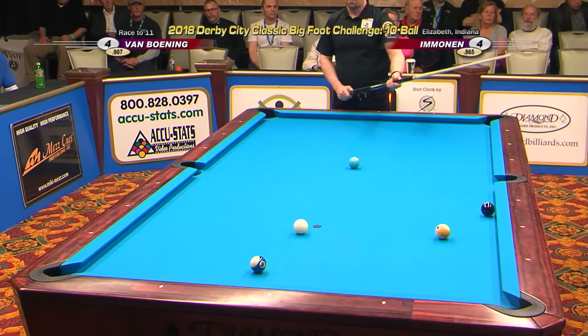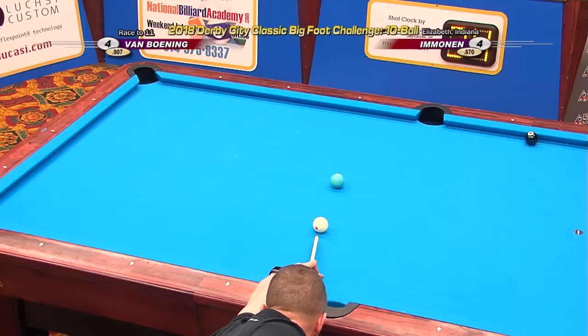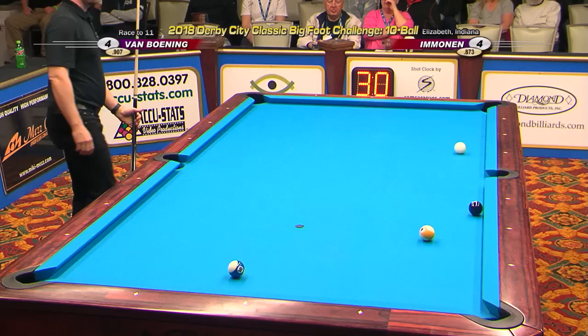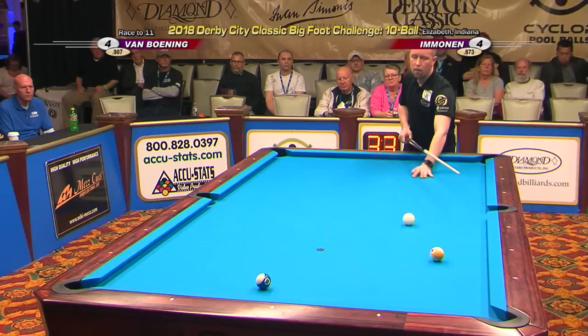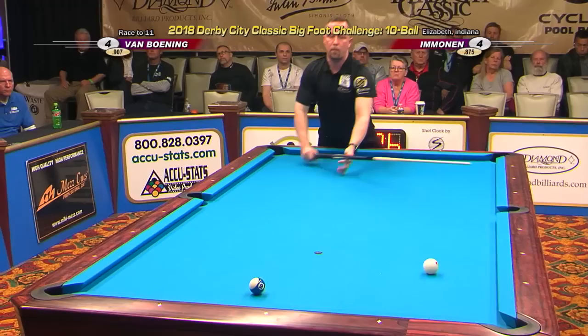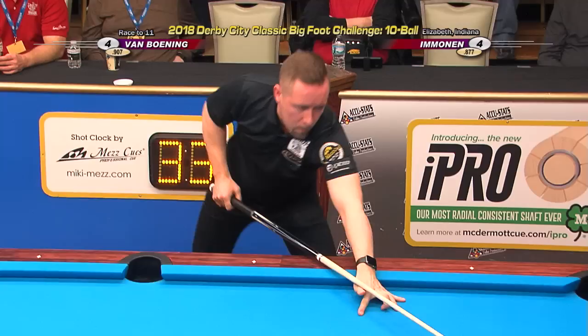Slow down or go faster. He's okay. One rail to the eight. No, but you made some drama in there. Yeah, he cruised it right in there for the eight. In the pocket. Immonen has the lead again, 5-4.